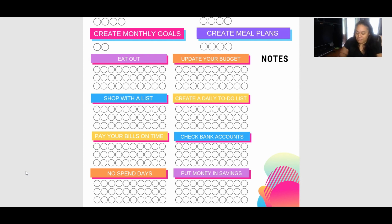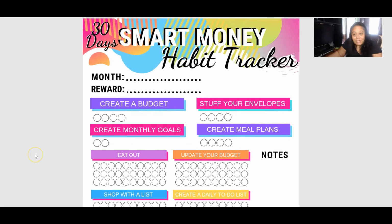Whether you use coupons, whether you transfer $20 into an account, whether you have cash, whether you did something with your sinking funds, check it. Get in the habit of saving money. So that's why I did that. And that's it. This is how the 30-day smart money habit works.